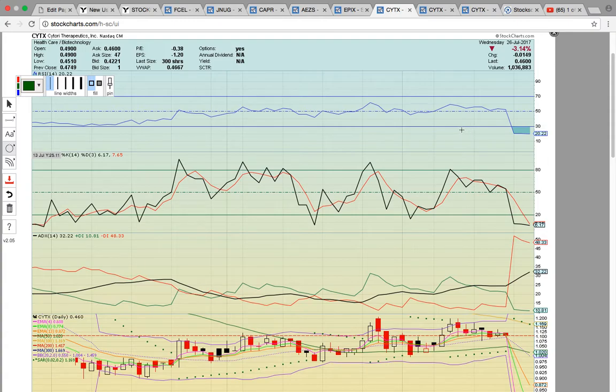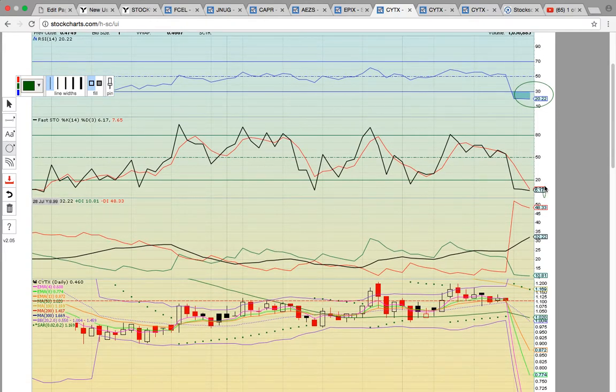Okay, so here's a bounce play to keep an eye on. This is CYTX. Okay, the stock is extremely oversold. Notice that our RSI is at 20 here. Okay, so below 30 is oversold on the RSI. And then now you have the MACD down here at 6.17.